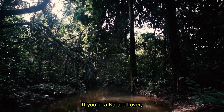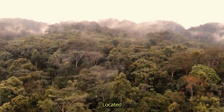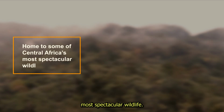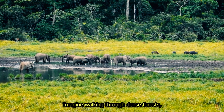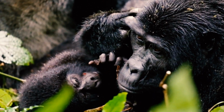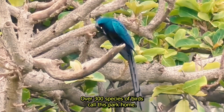If you are a nature lover, Monte Alen National Park is an absolute dream. Located on the mainland, this protected area is home to some of Central Africa's most spectacular wildlife. Imagine walking through dense forests, spotting forest elephants, gorillas, and chimpanzees. For bird lovers, over 300 species of birds call this park home.